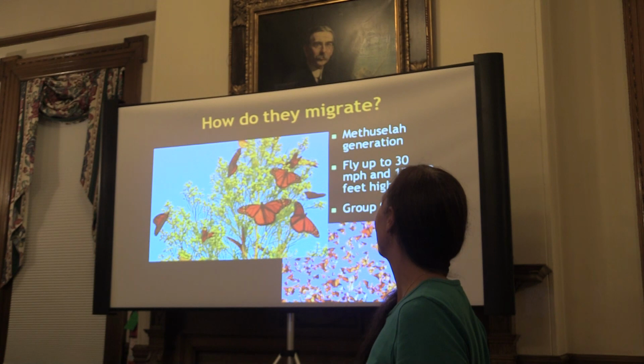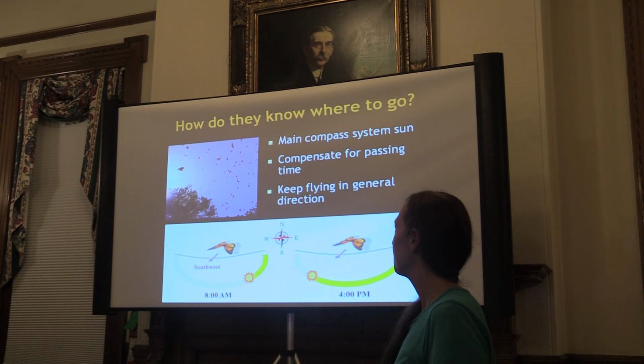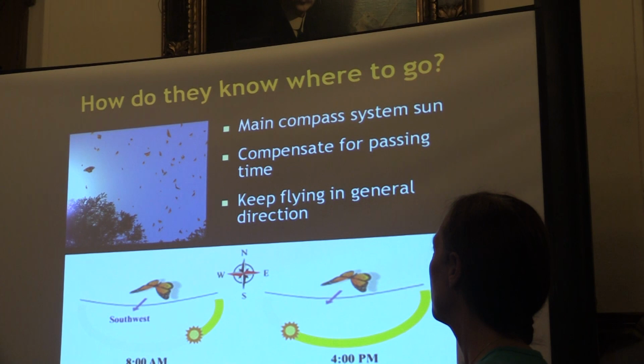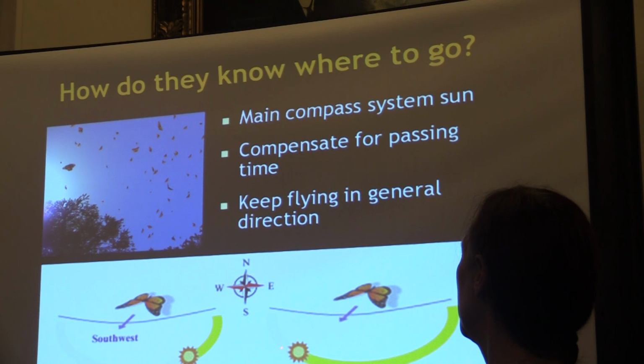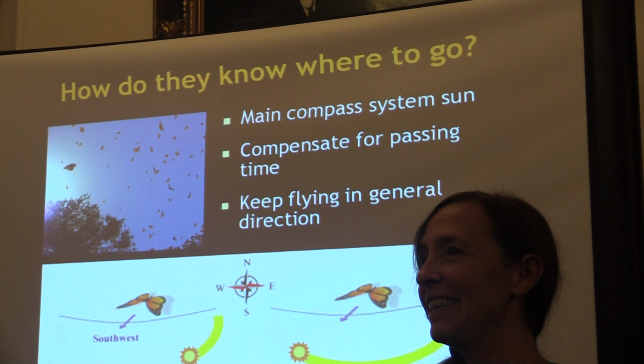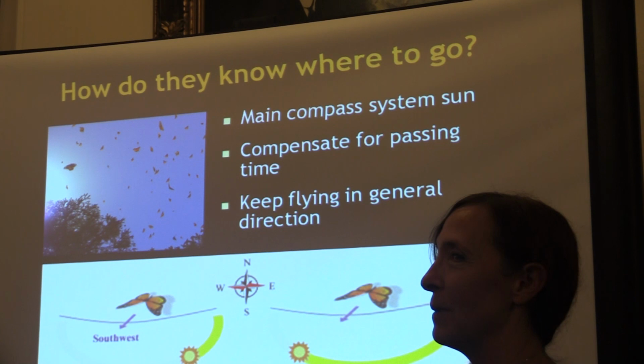Okay, so how do they know? How do they figure out where to go? They'll fly southwest using the sun. But they can actually compensate for passing time. Because at 8 a.m., the sun's here. At 4 p.m., it's here. And they're still flying generally southwest. It's a very interesting technique, and we're not sure exactly how they compensate for passing time. But scientists are pretty sure that the main compass is the sun.